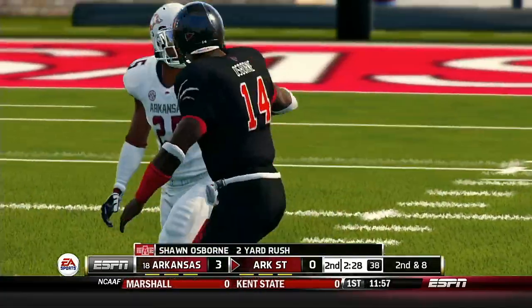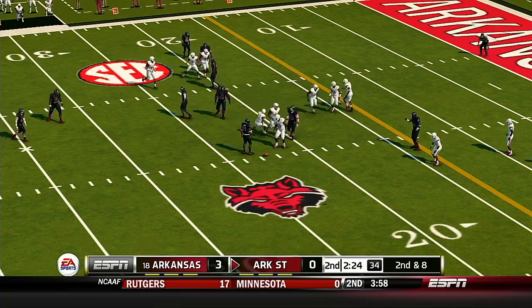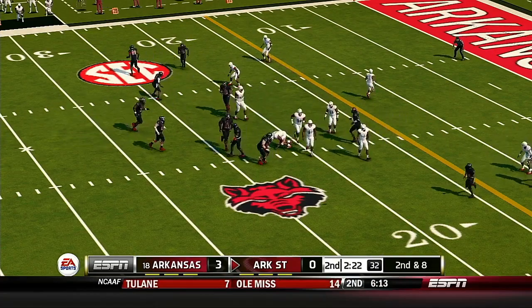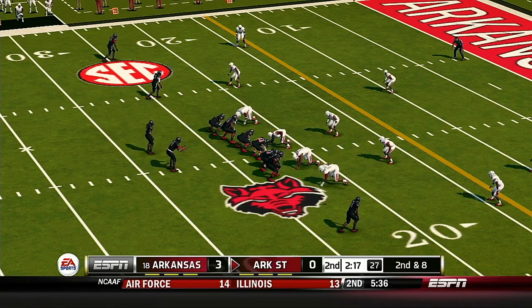Level at the 23. Osborne only picks up about a yard there on the option. When you've got the experience that this safety has, you can read plays very quickly and be in just the right position to make a stop near the line of scrimmage.